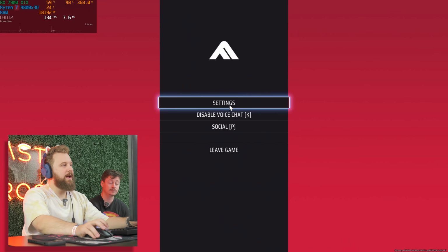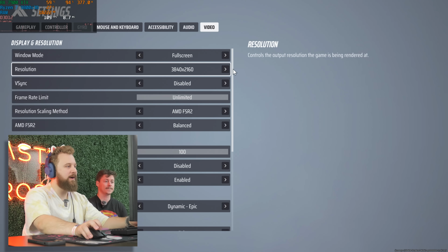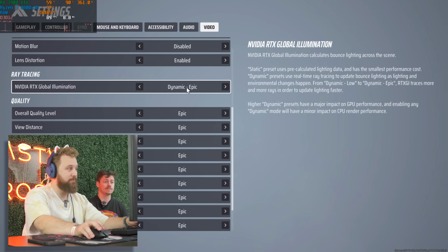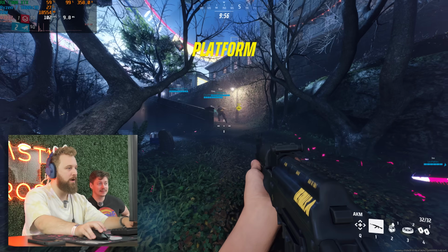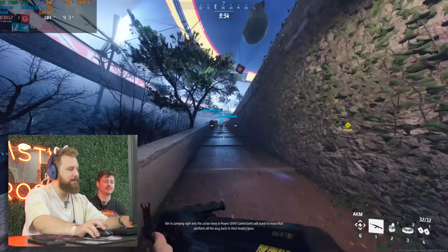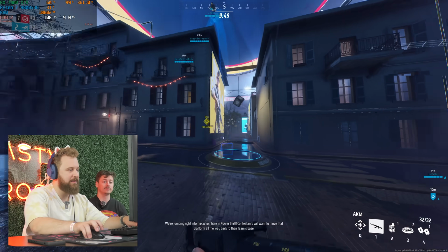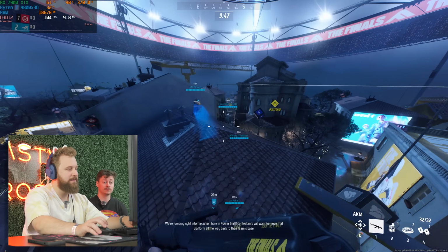Next game. All right, gamers, we are now in the finals. 4K. We got a little FSR action going on here with this one, though. We got epic ray tracing and epic overall quality, and getting 100 FPS. That actually looks so good. It does look really good. Even with FSR on, looks pretty dang solid. So let's run around and see how this goes.